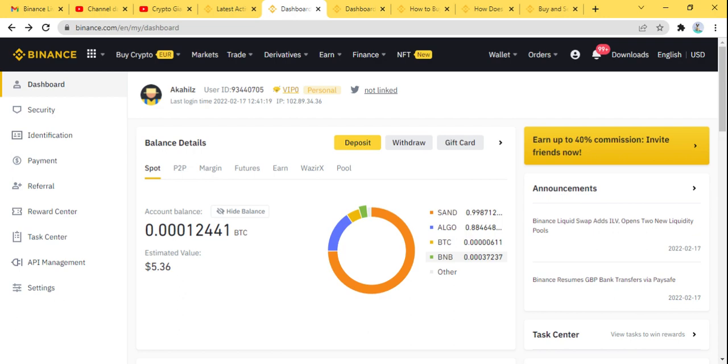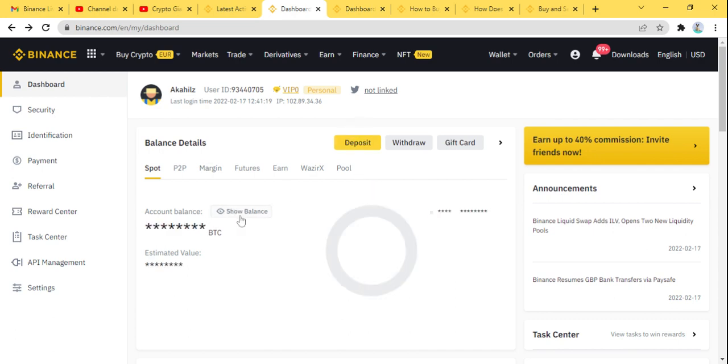So for starters, you will need a Binance account. So if you've heard so much about BTC or you've heard so much about cryptocurrency in the time being, you will need to register an account on the Binance platform.